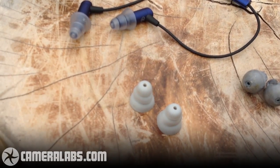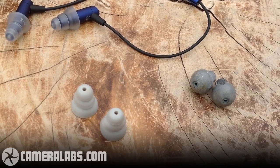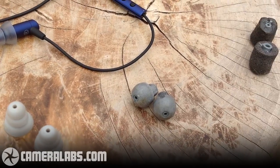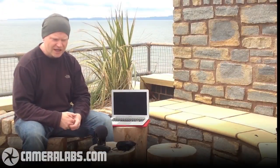Then they've got some fairly basic ones which look almost like mushrooms, and then they've got another set that look really like earplugs, and you just attach these to the end of the earphones and wedge them in your ears. And the idea is to find the ones that fit so well that you really can't hear anything around you, or almost nothing around you, and it's really quite eerie.